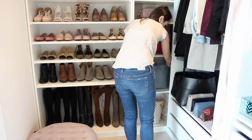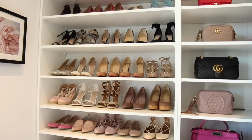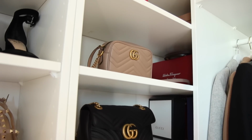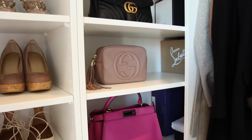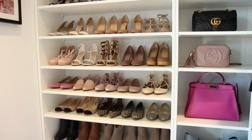My closet system is from IKEA, and instead of going for a narrow shelving unit, I went for the full-length closet system, and so from the front it looks completely normal. However, if you look to the side, I have hidden all my boxes in there, and this has been such a great space saver for me. I can keep all my boxes and no one is ever the wiser if you look from the front.